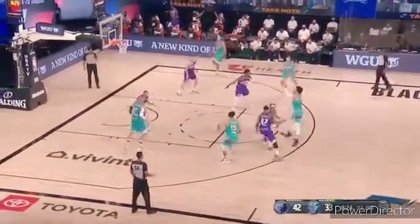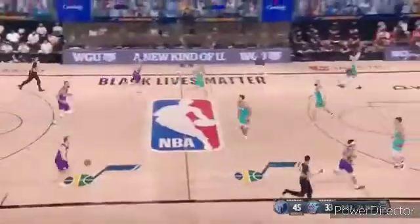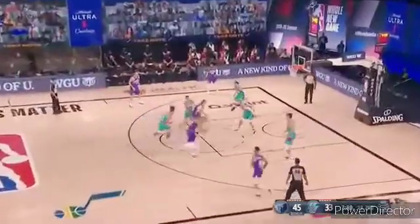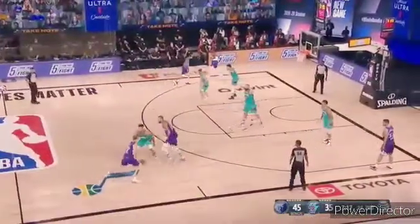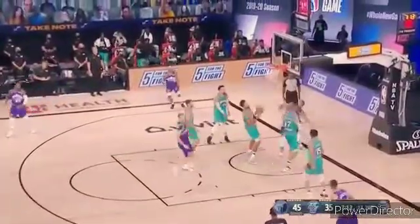42-33 Memphis. They've got the ball. Brooks for 3, knocks it home. 31 wide open threes for Utah against the Lakers. Wow. But the shots just won't go down. Gobert on a runner inside for 2. Need just some rhythm, some energy. 45-35. Inside, Gobert flushes down 2.